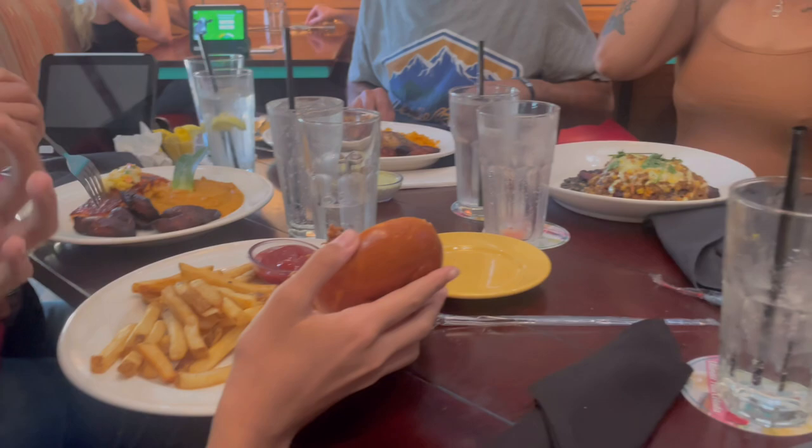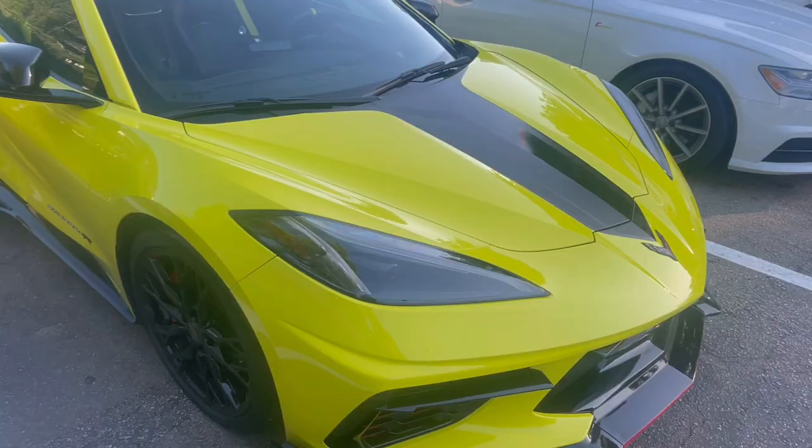Like them. If you don't want them, I would like them. Me too. Look at my car, y'all. Okay, it is 7:20. I'm back home. I'm going straight to sleep.